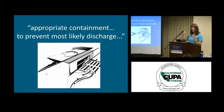So it takes a lot of active approaches and thinking on the part of the facility to decide what is the most likely discharge. The inspector wouldn't make that determination. That's something that the facility would need to make. And it just depends on their equipment, how much they have, how often they do loading and unloading, how often they fill and unload vehicles.